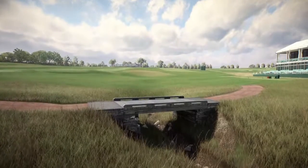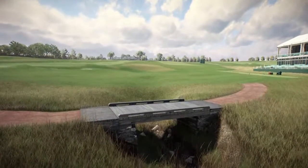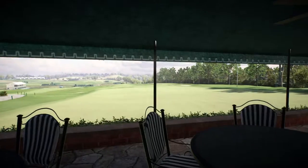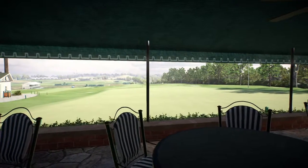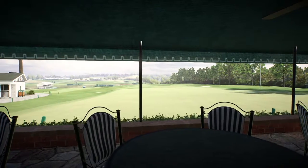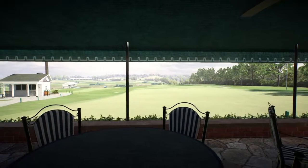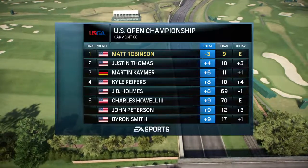Originally opened in 1903 and designed by Henry Fownes, it features over 200 bunkers and slick, undulating greens. It asks a lot of a player in every aspect of the game. It is a fitting venue for the U.S. Open Championship, the final round.